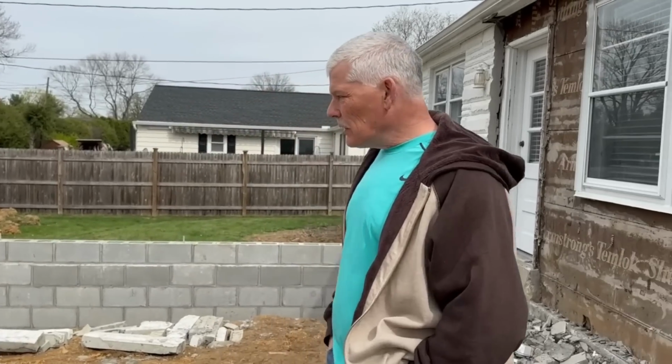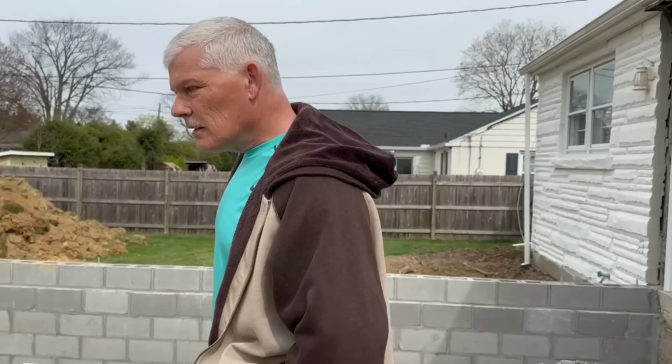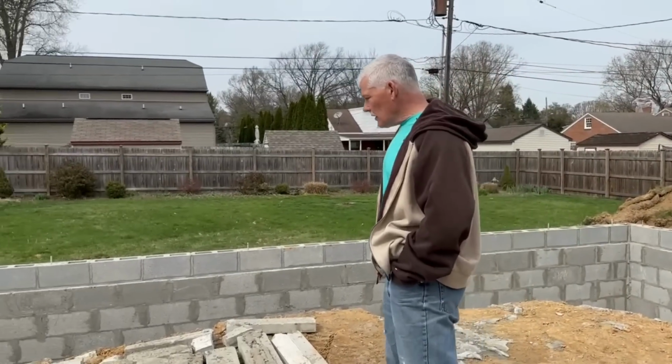Why do they fill it in with stone? I don't know how much will be. I'm pretty sure this will be filled in with stone. Okay. And then we'll run all the rebar through, for the concrete. So, yeah, I think a lot of this is going to be stone.